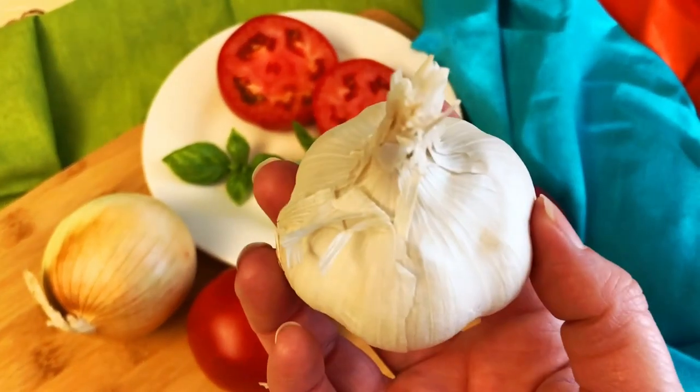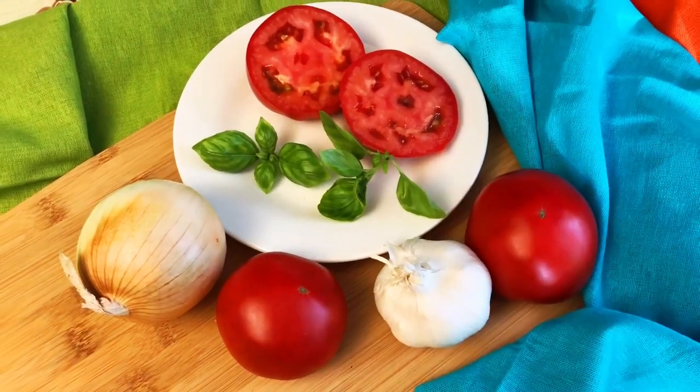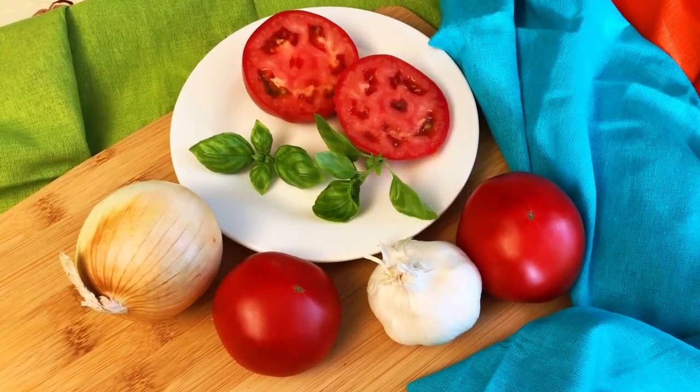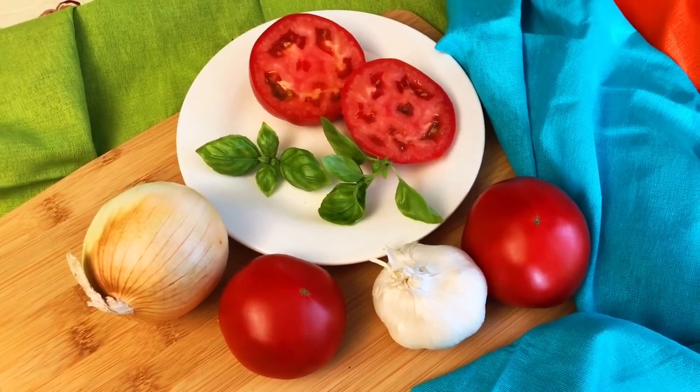What we do is combine some garlic with some olive oil and some spices, and that makes a nice sauce for the top of the pizza. And then we're going to add some Italian cheese. You can use any kind of pizza cheese that you like. Then we bake the pizza in the oven.